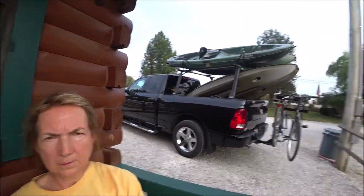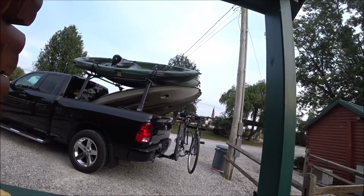We have the truck loaded down. You can see it right there. But we don't have our camper on this trip. We're staying in a house. So we got to try out a KOA cabin.